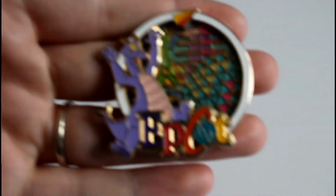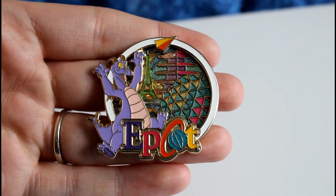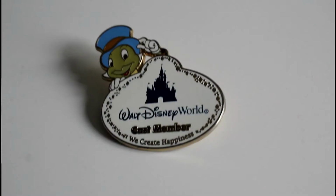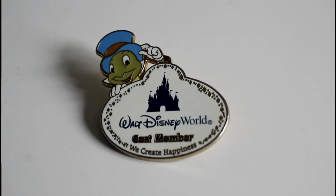I really appreciate that. Then we got another lucky combo, so I wanted one for my ride and I wanted one for my park, and what do you know, Figment and Epcot. It's a really nicely made one. It's got like two plates screwed together. It's got a little hint to Soarin' up the top, I believe, and then it's got Spaceship Earth and World Showcase sitting in the background, and on the back it says cast exclusive, as do all of the cast exclusive pins. And then the last one is my favourite pin, and it's my cast member badge pin. So I just like it because it looks like my actual cast member badge. It says We Create Happiness on it, cast member, and then obviously it's got the logo.